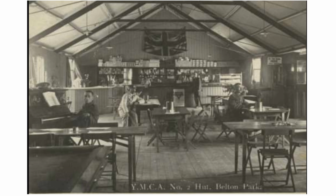Basically, it was the forerunner of the NAAFI, the Navy, Army and Air Force Institute, where you could go and have a cup of tea, have a sticky bun, moan about your non-commissioned officers, your corporals and your sergeants. Somebody would play a tune on the piano. Mostly you could have a game of billiards, which is down in the corner, and a little break from time spent out in the field playing with machine guns.